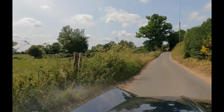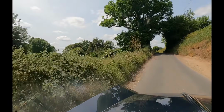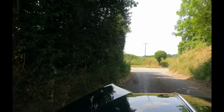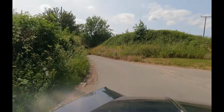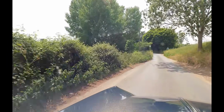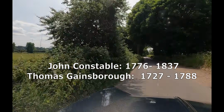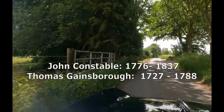the landscape has changed. You know, we're looking at these pastures off to my left with the red poll cattle, which would have been familiar to Ronald Blythe as a child, and a century and more before him to the artists John Constable and Thomas Gainsborough.